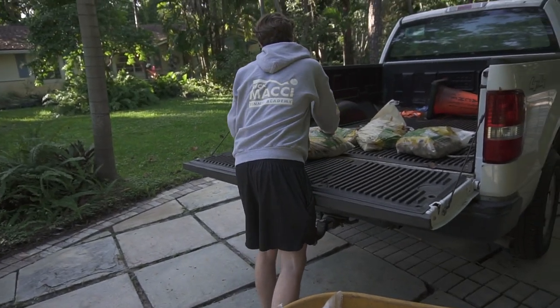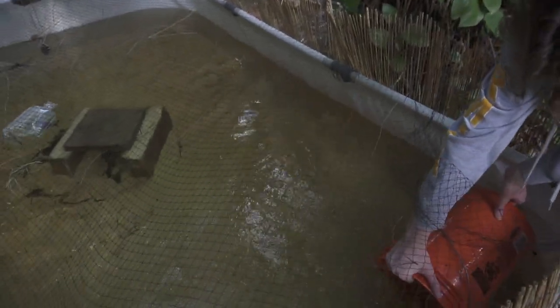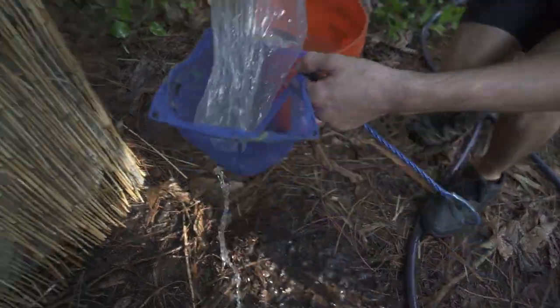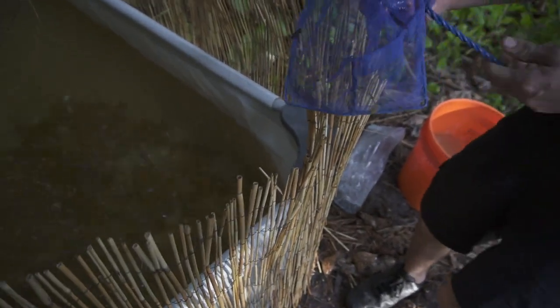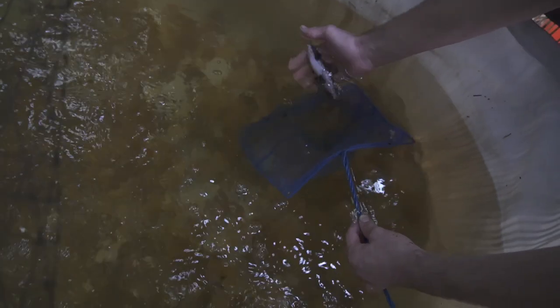We forgot that there's not that much structure in the pond, so we're gonna get the wheelbarrow. And we're gonna go put rocks in it so the tiger shovelnose redtail has a place to hide. That's right. Let's go. You can kind of see the Pacu under there. It's under that rock. Let's see. There he is. There she is. There we go. Tiger shovelnose redtail hybrid. Check that out. Wow. Get a nice release on it. Oh yeah, look at that. Nice. Right onto the rocks.